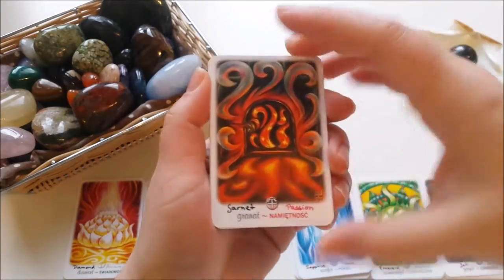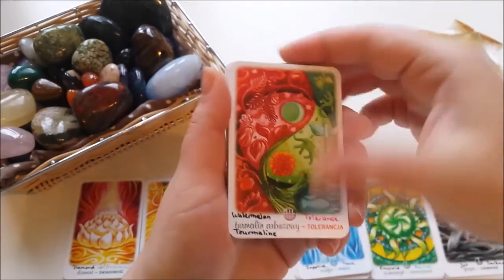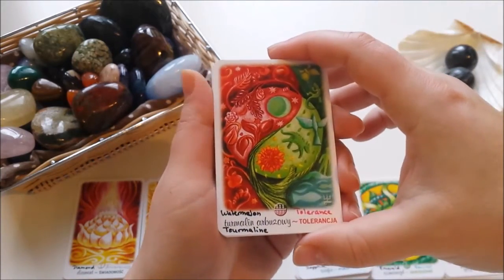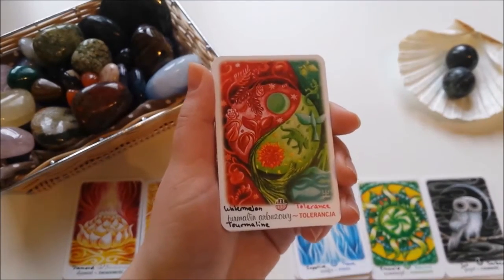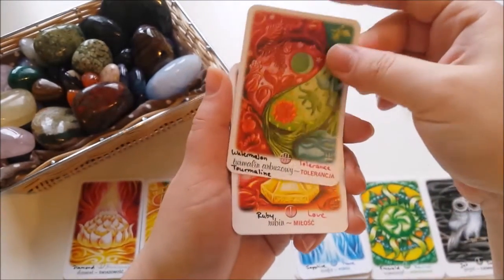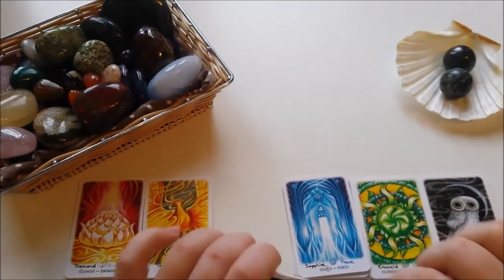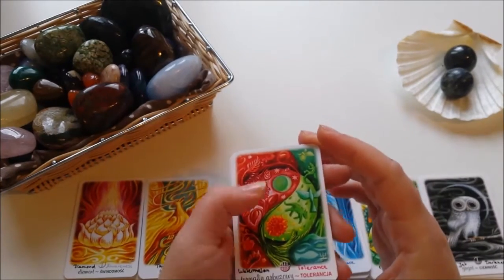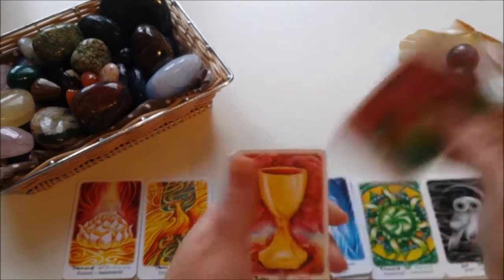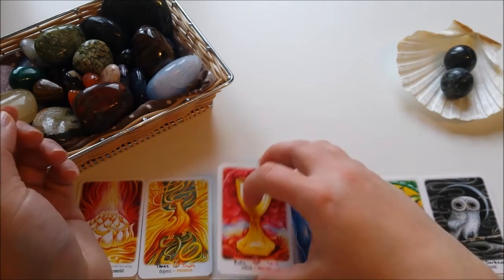Then we have garnet for passion and watermelon tourmaline for tolerance. I love this image. And I don't own a watermelon tourmaline, so probably I will have to buy one now. This is, I have to say, the downside of this gorgeous deck, that you really feel like you have to buy all of the stones you're missing. Honestly, my wallet will hate it.